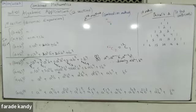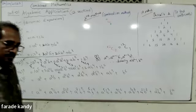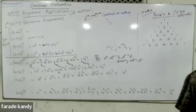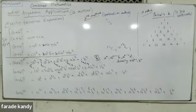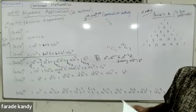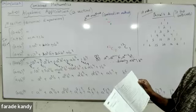Right. Now, students, second method. And if you have any doubt, you check with your numbers. If you have doubt, right, see the first page where this is there, because with this you can manage.